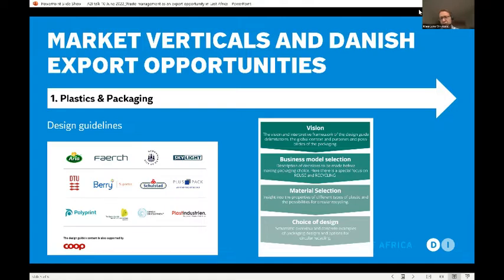And design matters a lot. I think there's a lot of talk in Europe right now on design for disassembly, that every product should be able to be taken apart, right? So they can be reassembled in a new fashion. And that goes within construction, it goes within infrastructure, it goes within many sectors of industry, right? So those are some of the aspects that the design guidelines capture, that you need to have in mind if you work, in this case, within plastics and packaging, and where there's a big know-how among Danish companies that we think can be brought into this new market we see in East Africa for waste management.